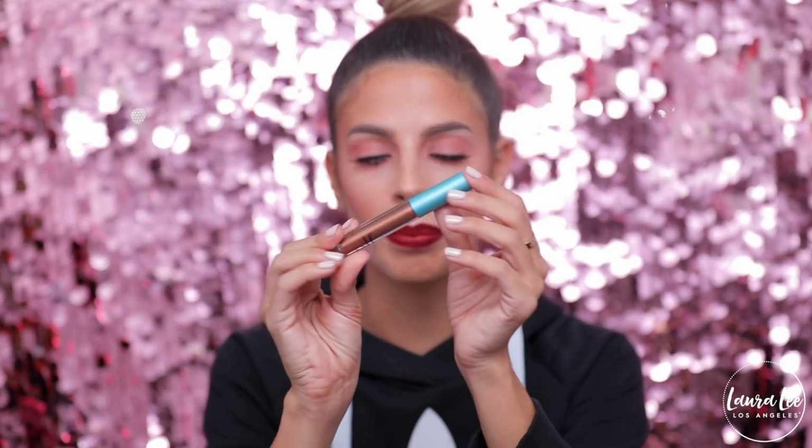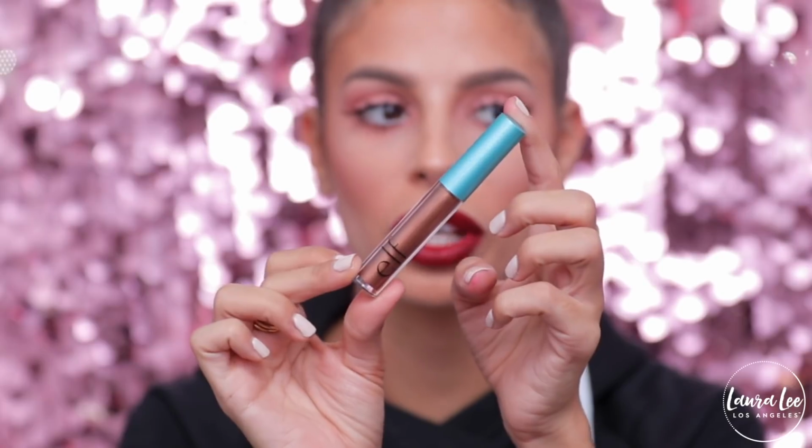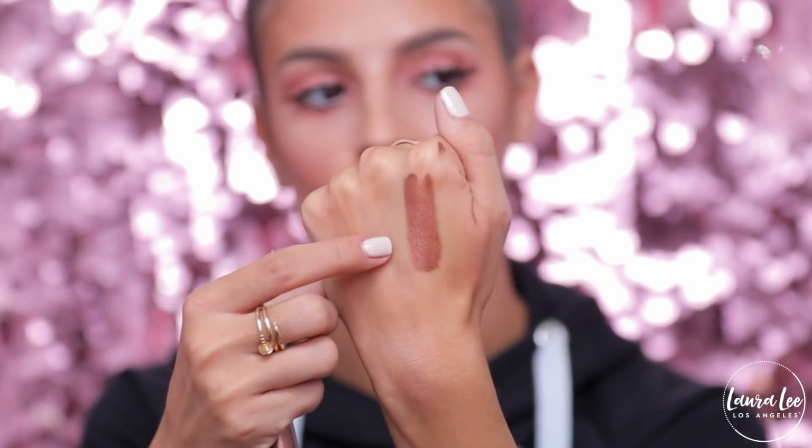Cream eyeshadows crack and crease a lot, and a lot are not long wearing because when they dry down, they just slough around. The main thing is the cracking and the fallout you get from a cream eyeshadow once it's dried down. But this one is the shade Molten Bronze, and this is part of their Aqua line, and this is one of their cream eyeshadows. This one is one of my favorites, and I think it is so pretty.